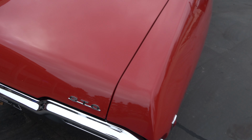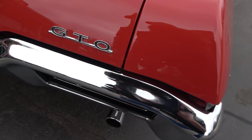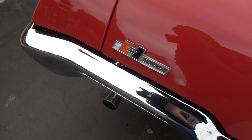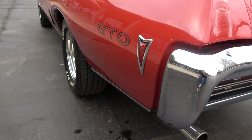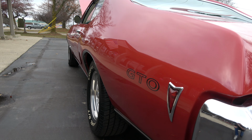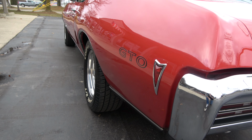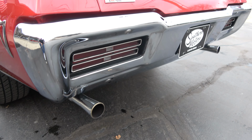The car is just nice and flat down the sides. I didn't see where they changed any body panels. And the car just drives like a dream, man. Plenty of power. Again, it's got the L67, 360 horsepower, 400 engine in it. Again, nice and straight down the sides. It's got Cooper Cobras all the way around it with a set of 15-inch American Racing Torque Thrust 2s.